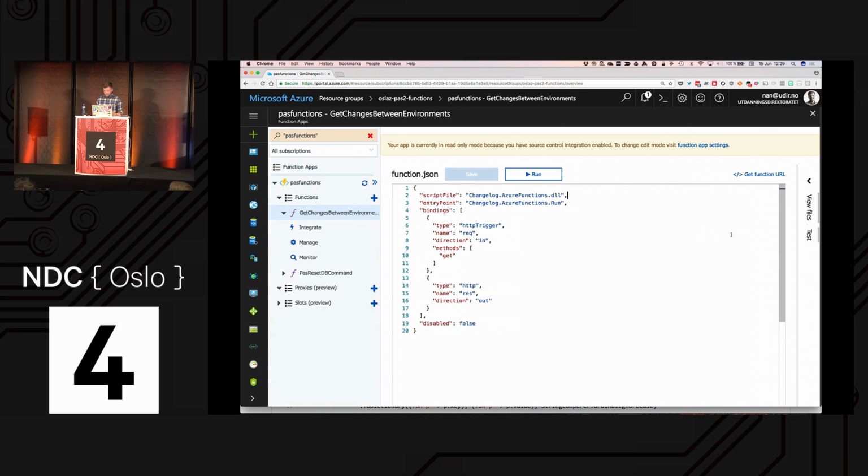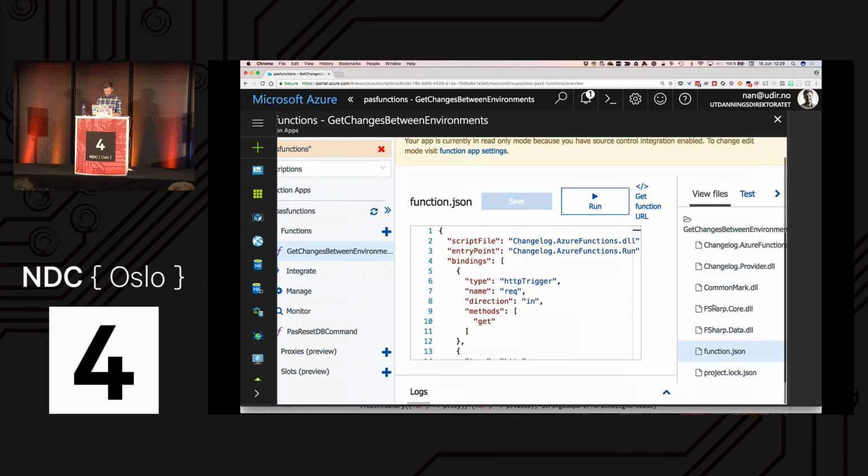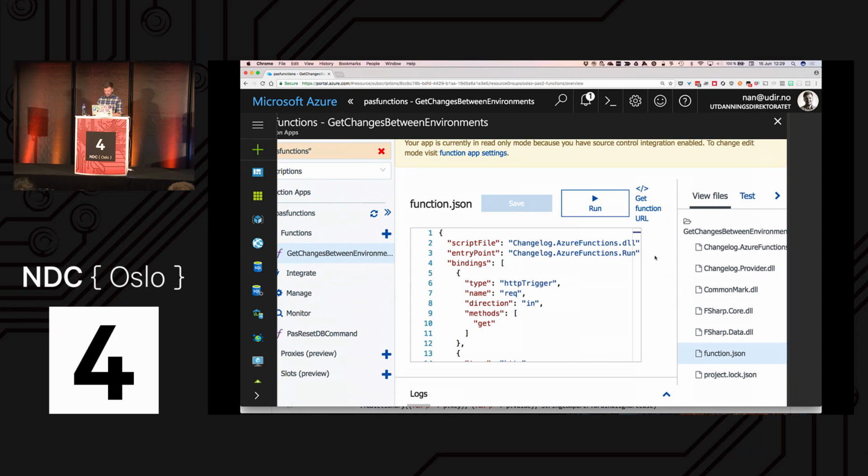when you do it on your build server. So basically what is in this function, all we have here is just a function.json. We have our changelog.provider, which is the library that we looked at before, and we have the Azure Functions function itself as a DLL that we are bootstrapping in here. And we have some dependencies that we just included here.